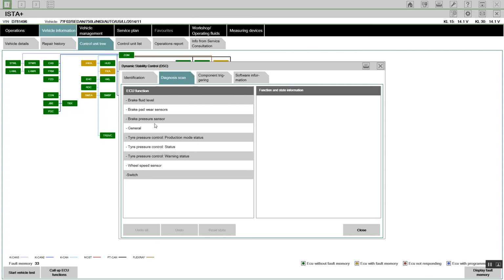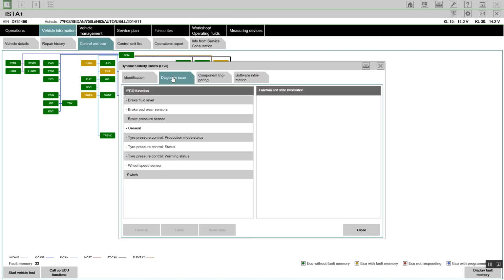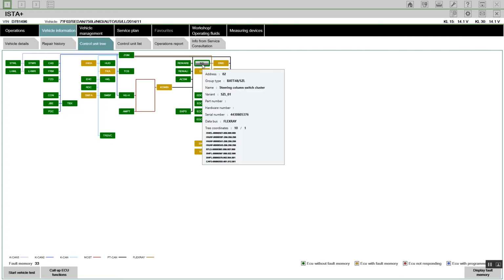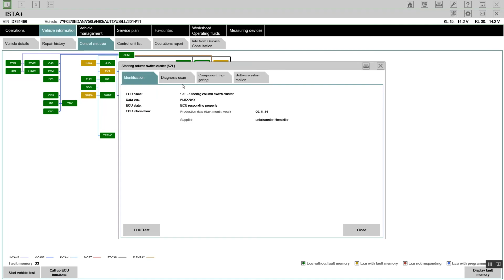Alright then, what I'm trying to do here is find the steering angle sensor. So maybe I have to close this out and go to the SDL. The SDL is the one that has that information, but the DSC unit reads that information from the SDL, the steering column switch cluster. Right around the area here is called the steering column switch cluster. So I think this is what would actually read out the steering angle sensor, because it failed to calibrate the steering angle sensor.